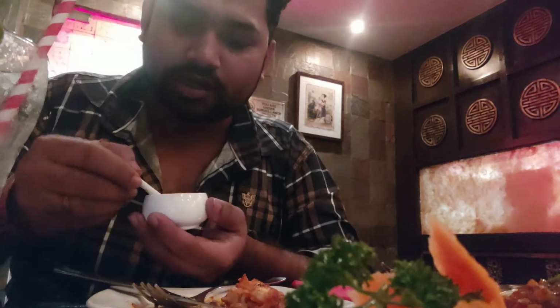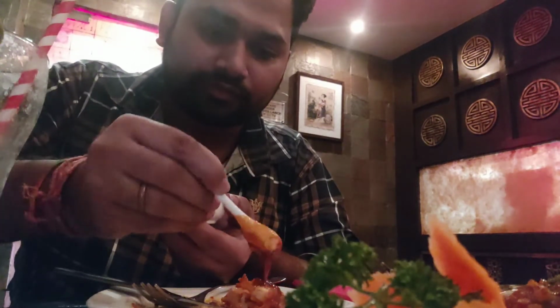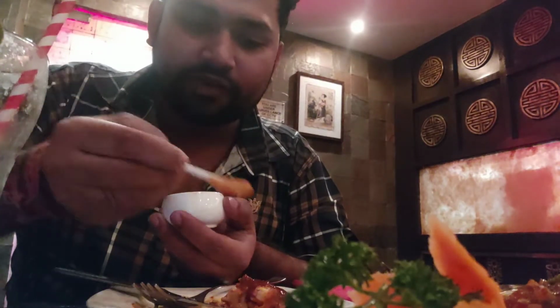Spicy sauce. If you like spicy things, then you can use spicy sauce. There's the Szechuan sauce. I will use it over here. And I believe it will taste good because the quality of Szechuan sauce is really good over here, which other restaurants can't maintain.